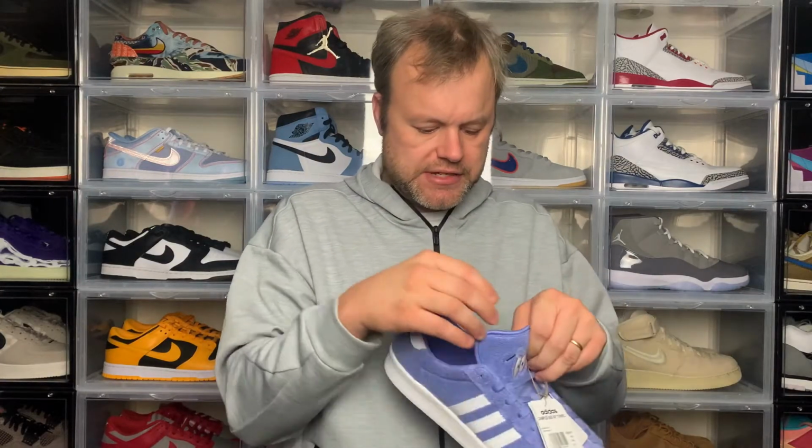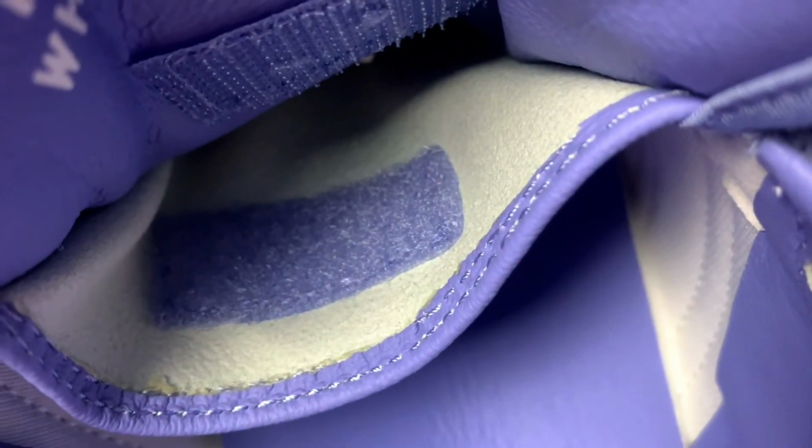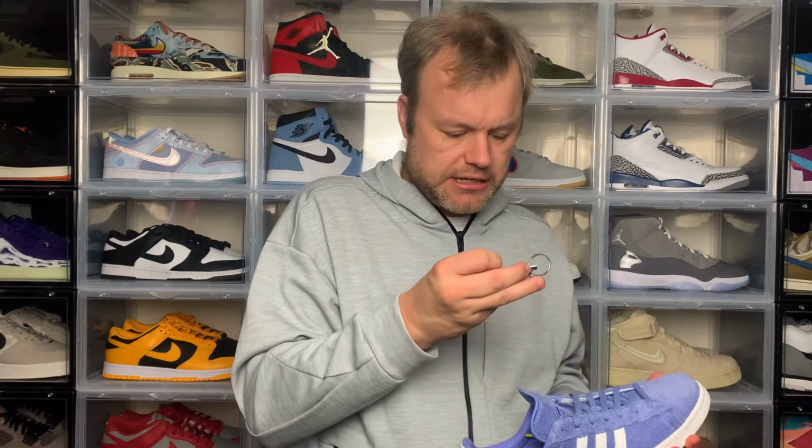Inside of this, you also have a stash pocket. So as you can see, just pull that. And then inside, that's just again leather. And then within this, you will have a keychain. This is the first keychain. And again, it's the Towelie character. And again, it's showing bloodshot eyes.